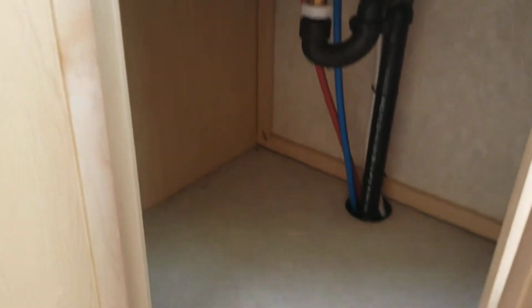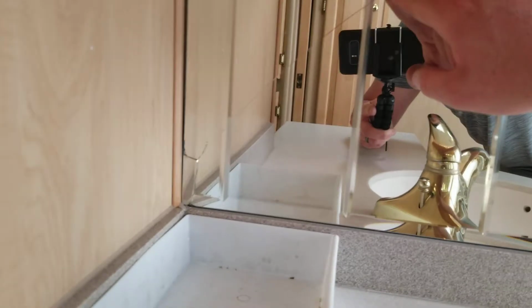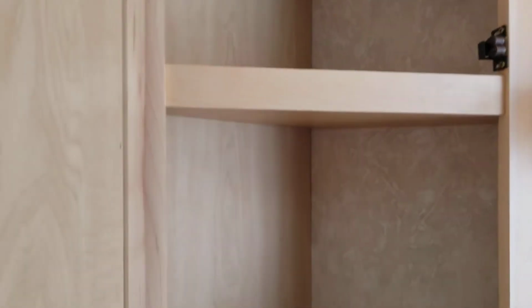Look at all the storage under the sinks in these things. Unfortunate little backsplash cracked right there. Mirrored backsplash. Then your bathroom, it's one of those one-piece fiberglass showers. Got a decent step up into it. Probably about 14, 16 inches.